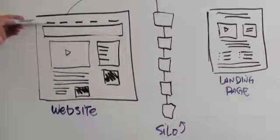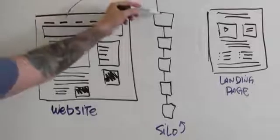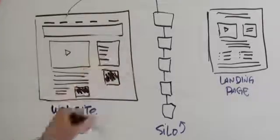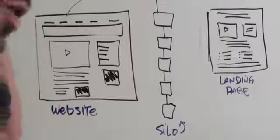Now, these navigation tabs should lead the viewer to a silo structure. They're not going to see this, but this is how it's structured on the back end, or virtually with a virtual silo, which, if you have an existing website that's been around for so long, might be the way that you want to go.